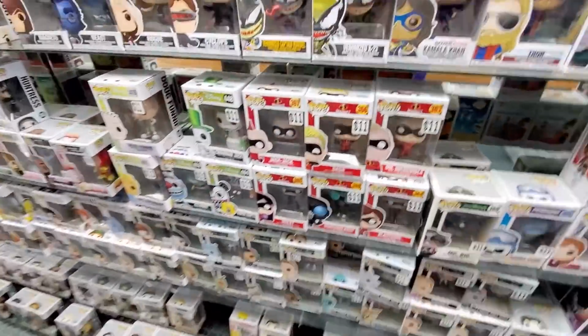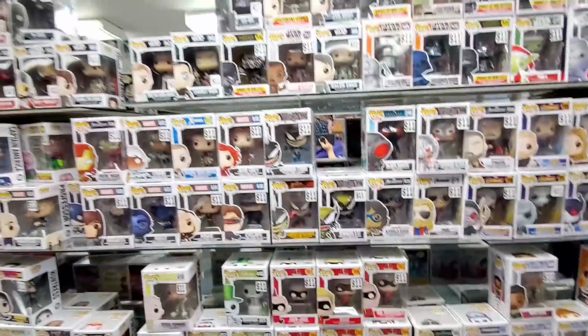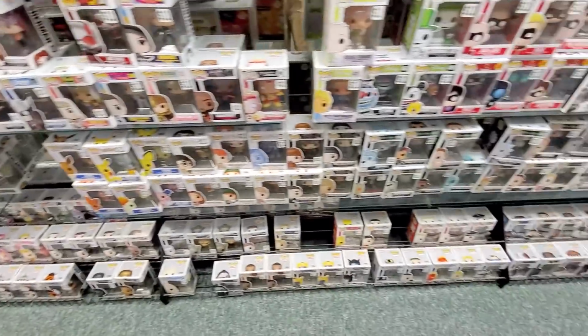You guys might just have to pause to take everything in. But Zootopia, that's definitely some old ones. Mr. Big for sure. More X-Men, more Marvel stuff. Yeah, just lots of really cool things to take in.